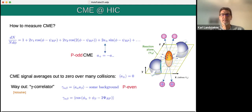And since chirality is generated by this random walk on this landscape of vacua, in one collision you might end up somewhere to the right with some positive winding number. And then in another collision, you end up to the left with a negative winding number and a negative net chirality. And on average, of course, there is no preferred direction. So on average, you will get zero. If you just average over all the events, you will not see this effect. It's just averaged out to zero.